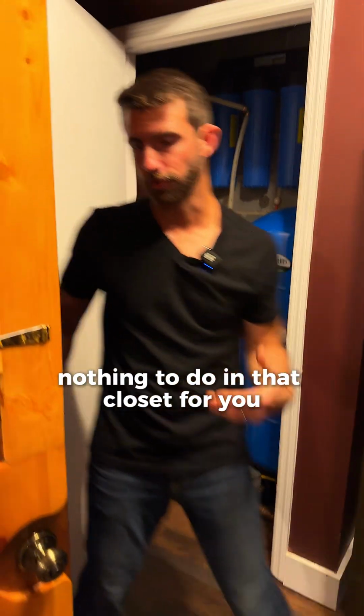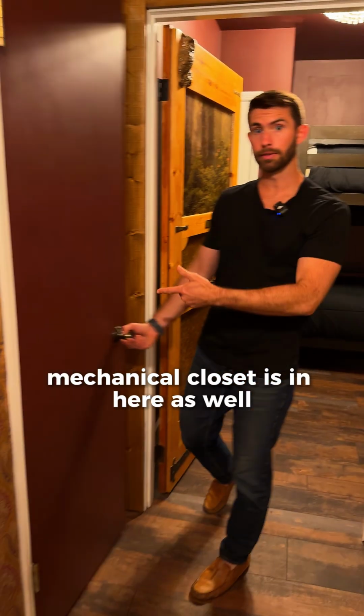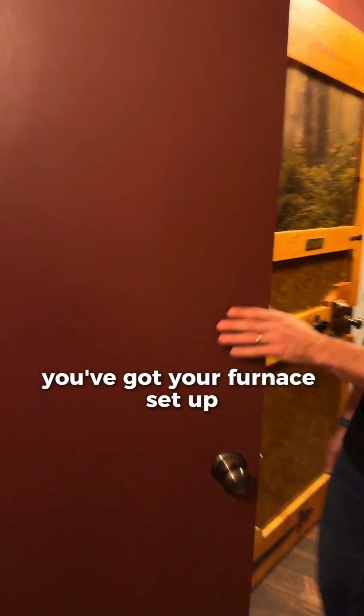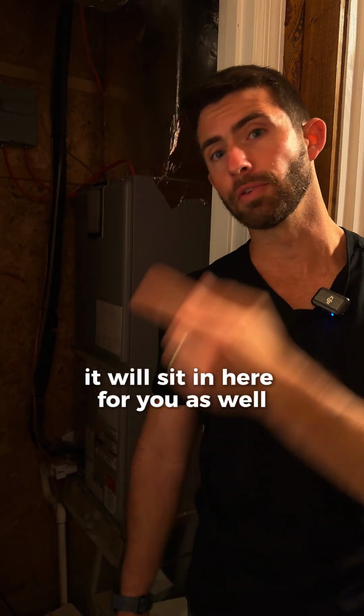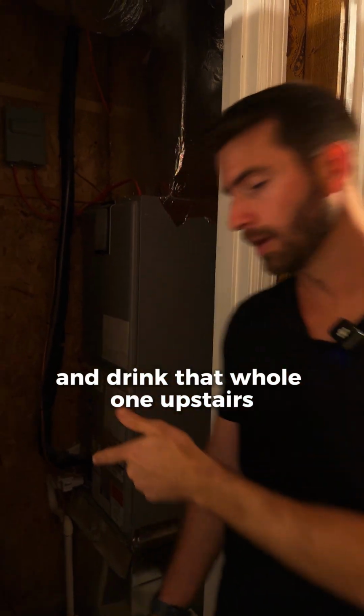Really nothing to do in that closet for you. Mechanical closet is in here as well. You've got your furnace set up. One thing to note is we've got some cases of water in here, but we've also got the 5-gallon water refills that will sit in here for you as well. So if you run out and drink that whole one upstairs, this will be your refill.